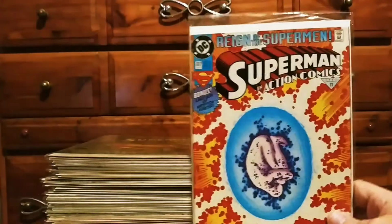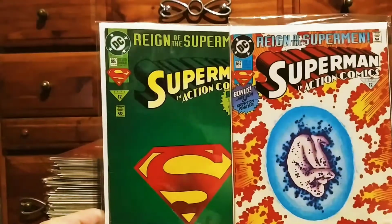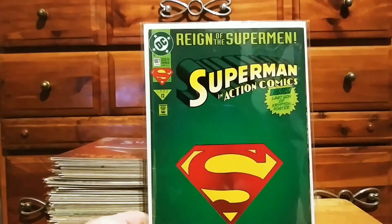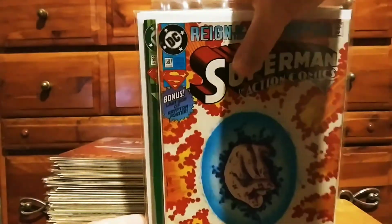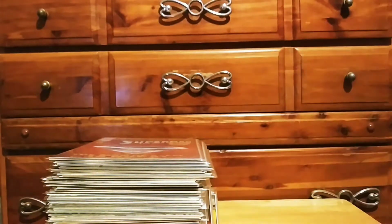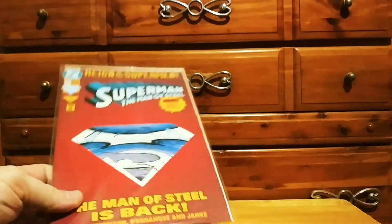Alright, we have Action Comics issue 687, which is the same issue as this, but this is the special die cut cover. And this was the regular A cover. Now this Reign of Superman set is my original set that I've had since '93. I have a set in much better condition that I recently bought from the boy who had 7. Check that video out.